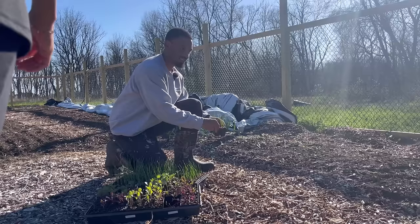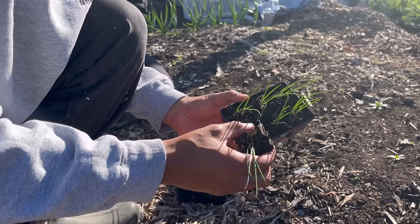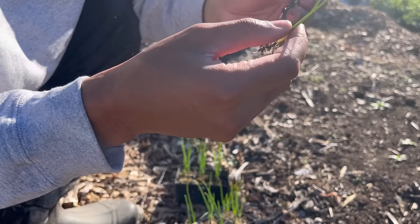Starting with the onions. So y'all know before how I was showing y'all how I split the stuff, like pack a couple in each cell and then split them when it's time to plant. Onions are the easiest things to do this with. Their roots are real wiry, kind of loose-ish, so they're very, very easy to split apart. So you can really pack these in. You could pack like 5 or 6 or 7 of these into a cell and be fine.